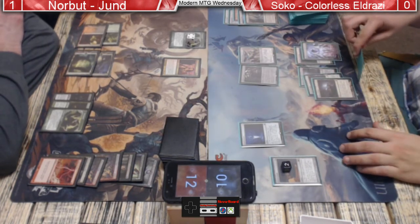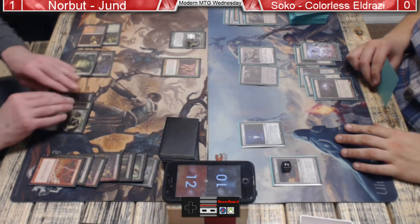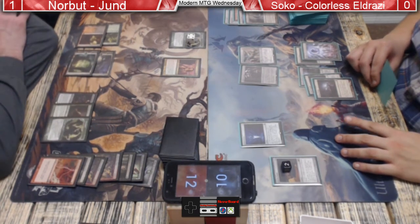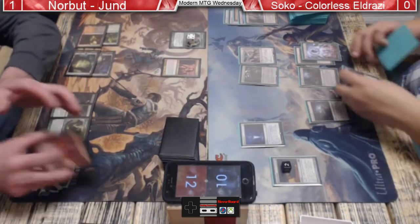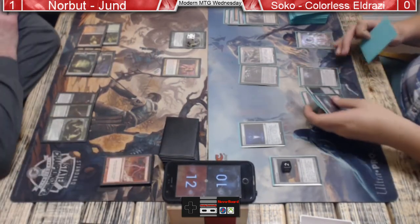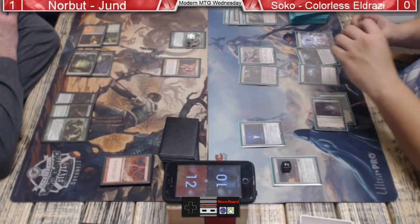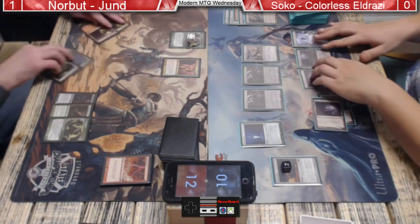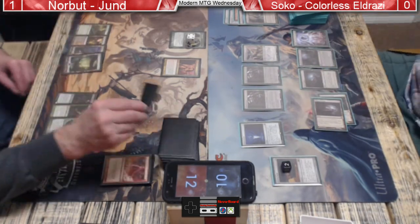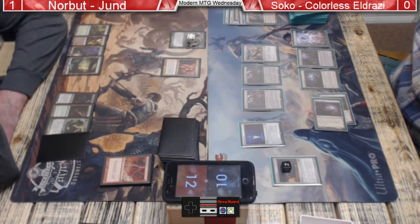And this is why Norbut is deciding not to swing. He's opting keeping himself preserved over going on offense. Bloodbraid Elf, of course, would die to either of Soko's creatures here. Tarmogoyf is bigger than both. And Norbut's a very instructive player. I really enjoyed the way he just waits for the right moment to strike, conserves his resources. He's fastidious and precise. I enjoy it. Another Eternal Scourge coming down on Soko's side.